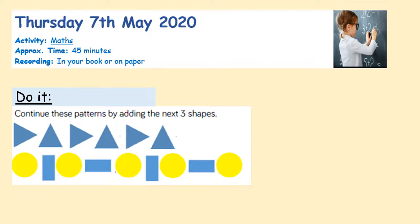So we've got our circle, then we've got a rectangle, but what's the position of the rectangle? It's not just circle, rectangle. Look at the positions. So it's circle, rectangle pointing up, circle, rectangle having a rest, circle, rectangle pointing up, circle, rectangle having a rest, circle, what's going to come next? So pause the video here, and then I would like you to draw what comes next in the pattern. Pause me here, and then we'll move on to the next bit.